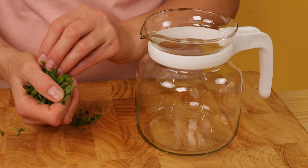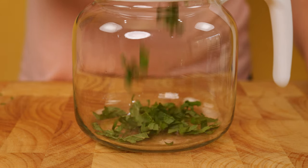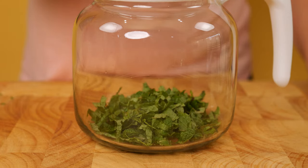Put the mint in a jug. Pour heated milk into a jug with the mint.